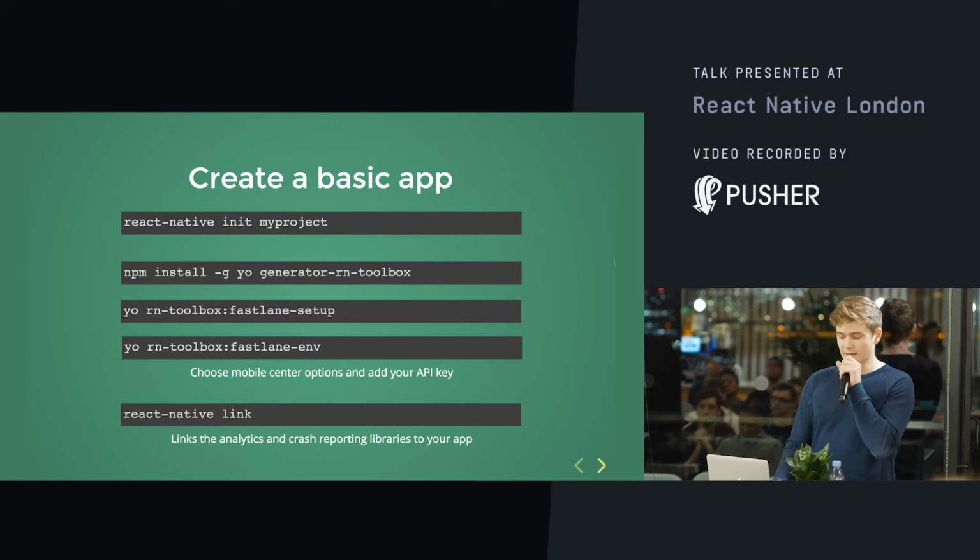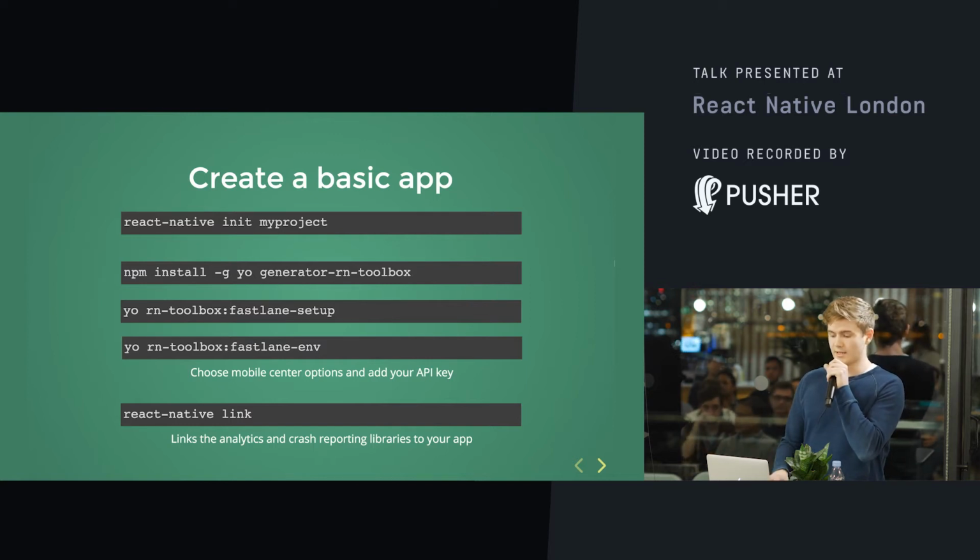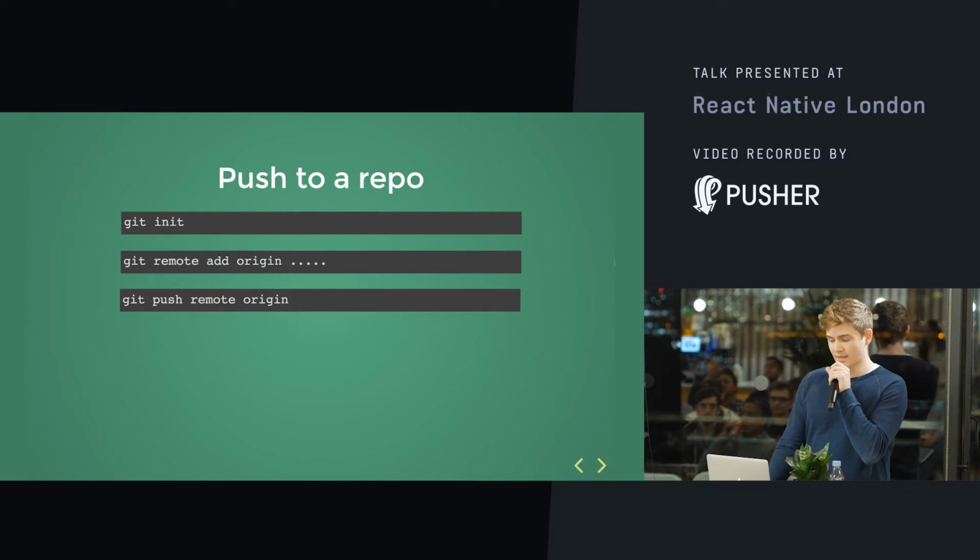Then you run react-native link, and these generators have installed Mobile Center analytics and crash reporting. Once you run react-native link, it again asks for your Mobile Center API key or your app secret, I think, and then suddenly the analytics and crash reporting are integrated into your app entirely. That's the last configuration you have to do. So that's very powerful. Then obviously push to a GitHub repo.